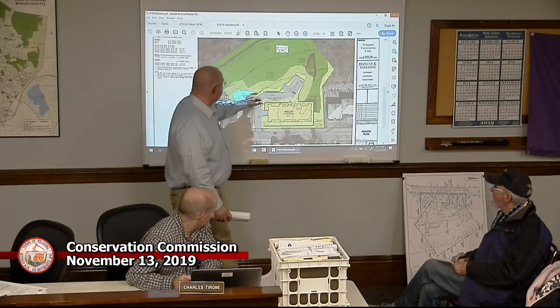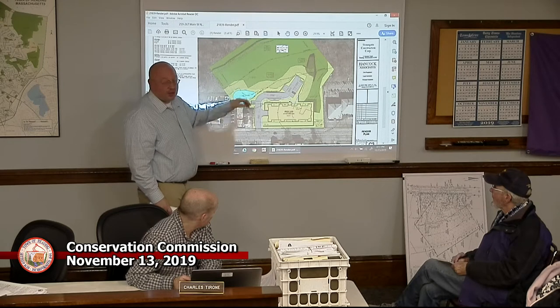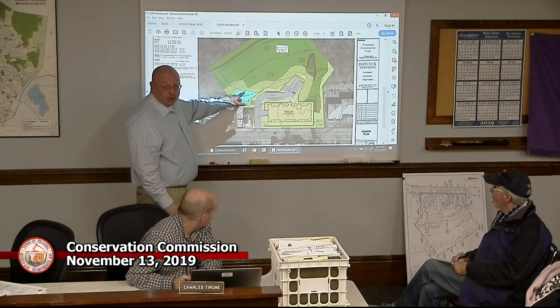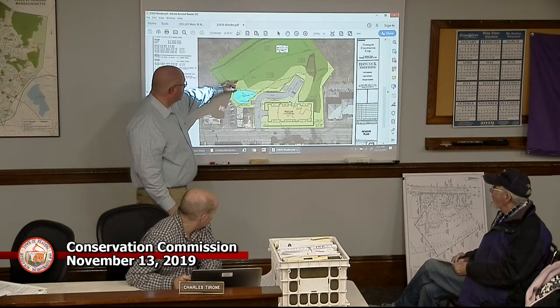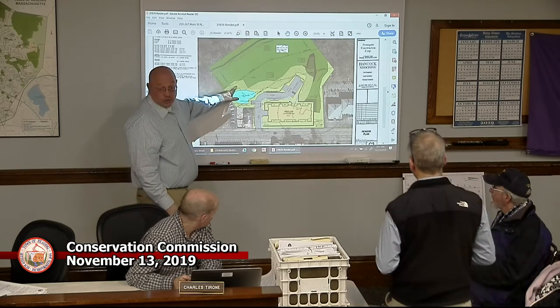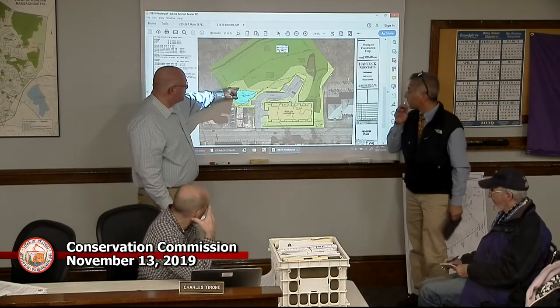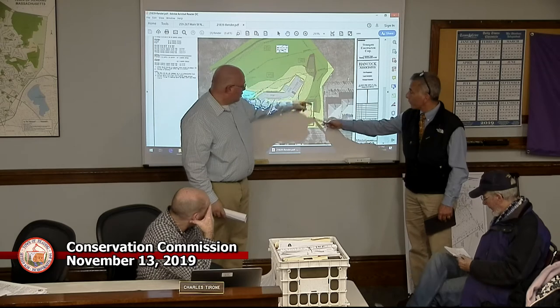I would lean towards replication in this area, because by necessity they need to come in here and do their grading anyway. If they need to grade some of this out to bring this down to wetland grade, we're already planning to restore this area, so it won't change our planting plan by much. I would just anticipate some additional grading.